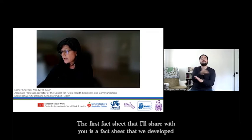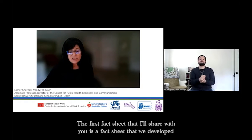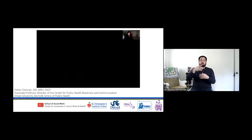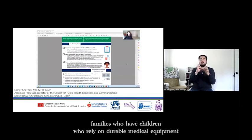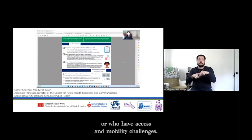The first fact sheet that I'll share with you is one we developed for families who have children with physical disabilities, which is to say families who have children who rely on durable medical equipment or who have access and mobility challenges.